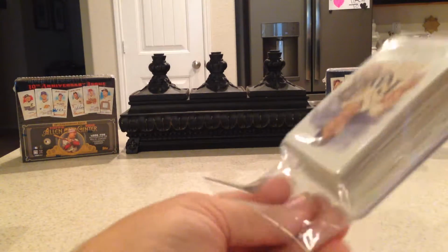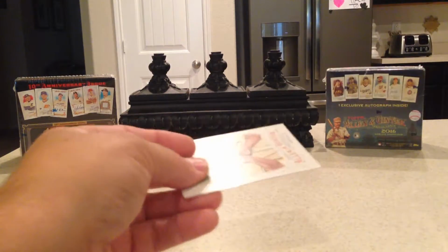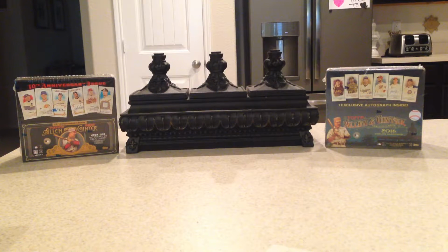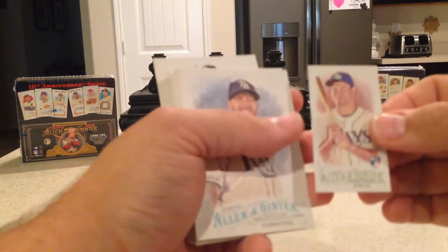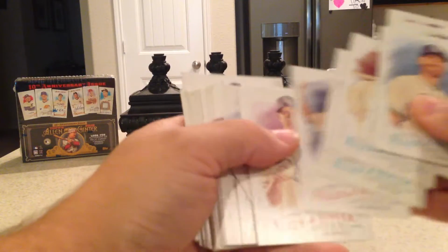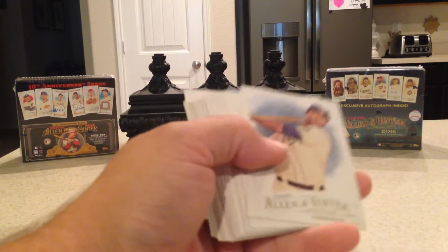Alright. Got some Rays in this little package here. That's weird. No card in, just a top loader. Oh, there's the card. Let me put this in the top loader real quick, so when we show them, we'll see it. Okay. It came out of the top loader somehow. There is a Luke Maile mini. There's a Brad Boxberger A&G back mini.